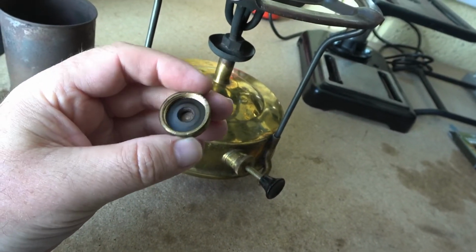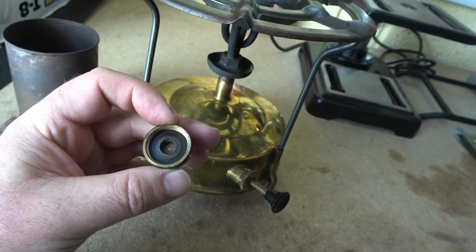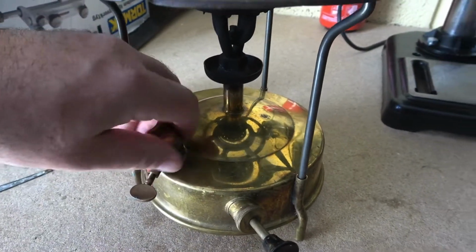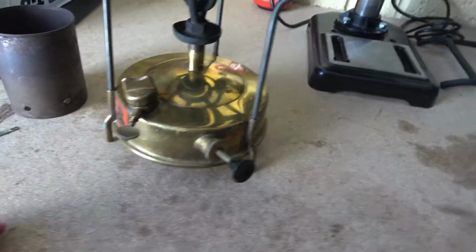It does the job to a fashion. I mean, there's nothing wrong with it. It's just a bit odd finding a tap washer inside. However, it does make a good seal. And none of the air comes out of there.